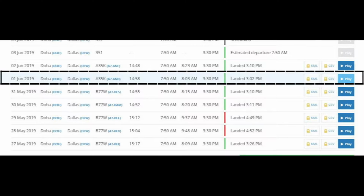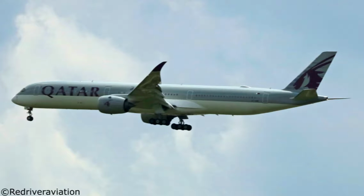The plane, yeah, it was just a picture perfect moment. Everything came together. I mean, the chances of that happening is about 1 out of 100, and to get a shot of it too was pretty surreal. The plane, A7-ANB, Airbus A350-1041, and it was built in May 2018, so that makes it 1 year old.